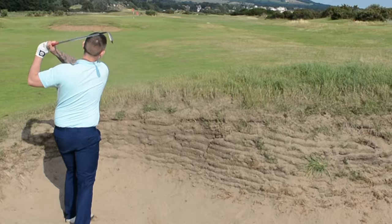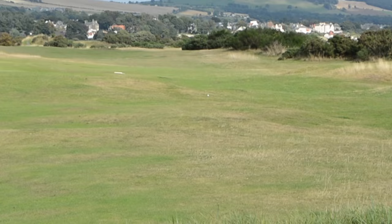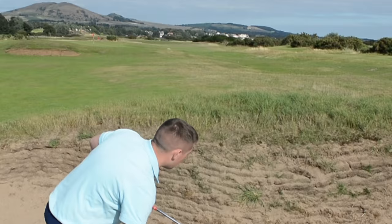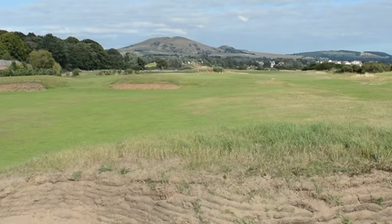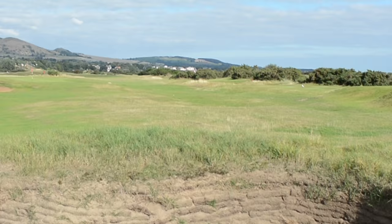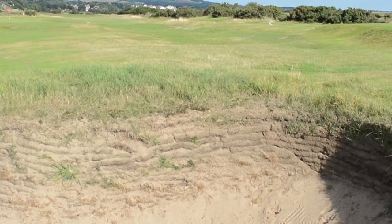Oh, nice, not bad, just a bit heavy. Yeah, pretty sound chip from there. I'm gonna have to try and avoid splashing out and running into that as well. Right then, I forgot what bunkers are like. The sand in these ones. Yeah. Jeez.